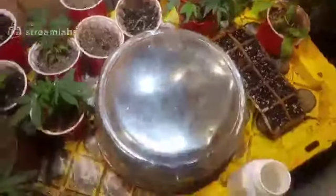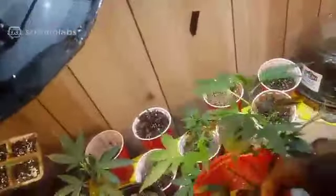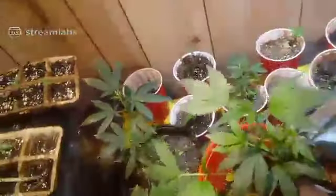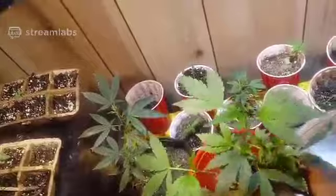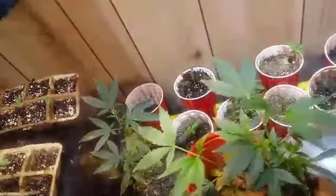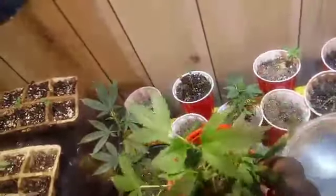So yeah, these are my clones. These are my plants, coming from russet mites, aphids, and spider mites, pretty much. I had all three of them 10 months ago. They were messing me up.